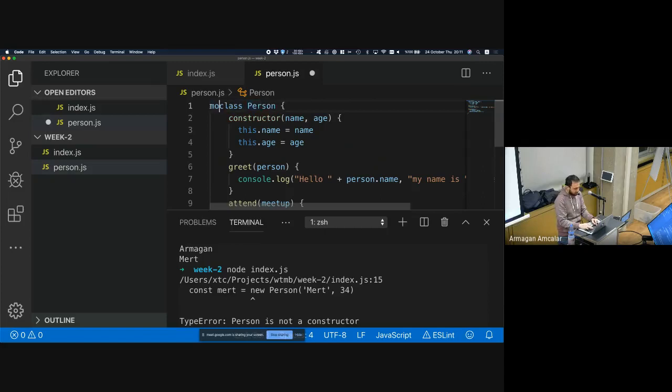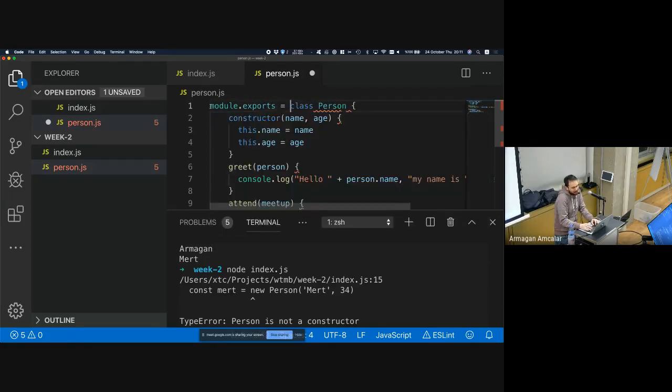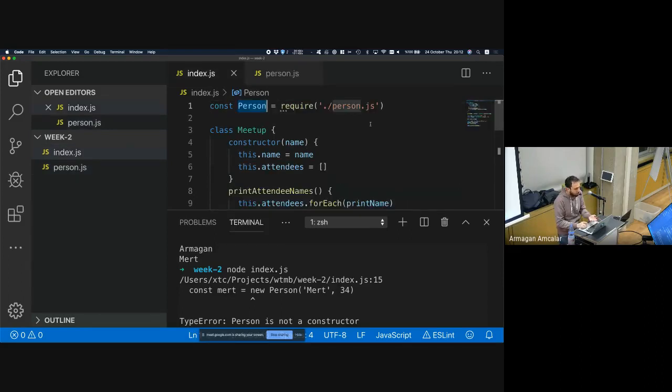So for that, the answer was, there's a special function called module.exports. It's just something that you know when you use Node.js. It's just something that you have to read about. If you assign anything to module.exports, it means that anyone else, if they require that file, will get this. Whatever is assigned to module.exports is what you get from the require keyword. In this case, when we export the class Person, in the index.js we require the person, so this person variable will be that class definition.